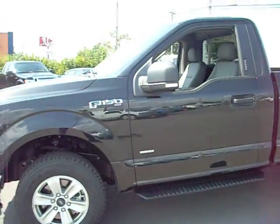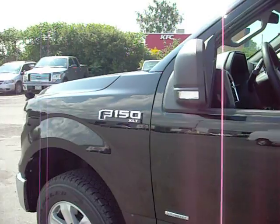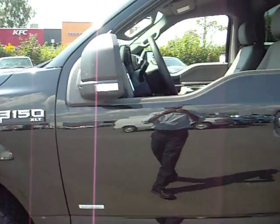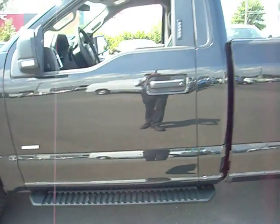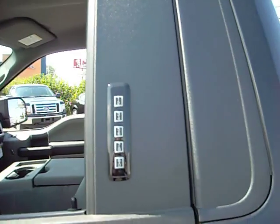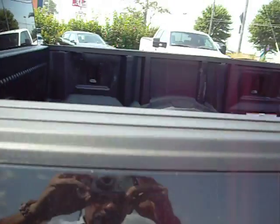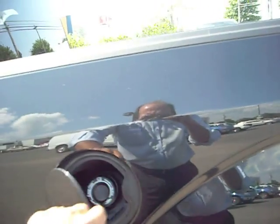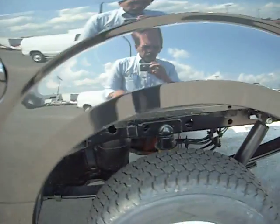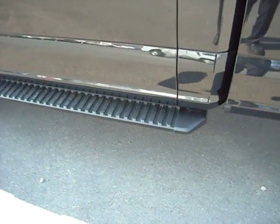This vehicle also features dual power heated mirrors, signal indicators right here in the mirrors that you can see, body colored door grips. It features keyless entry for those times when you might lock your keys into your truck. This truck also has a box liner inside of it. Very nice. We have the capless fuel filler system that Ford instituted a few years ago. Great value there. This one also comes with black running boards.